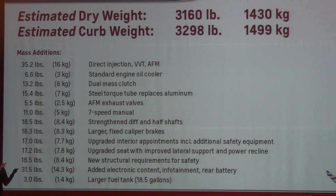We're making engine oil cooling standard on the car. The reason for that is that we use that oil to perform a lot of those functions. Variable valve timing is one of them. The AFM actuation is done using the hydraulic pressure of the oil. So we're adding more heat to the oil, so we made the oil cooler standard. I mentioned the dual mass clutch has a lot of benefits. One of the negatives is that it's heavier than a traditional single plate clutch.